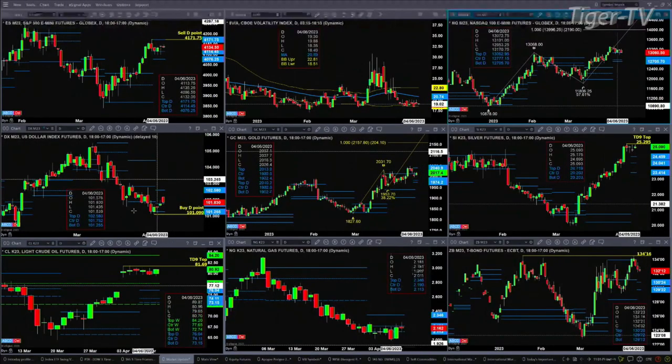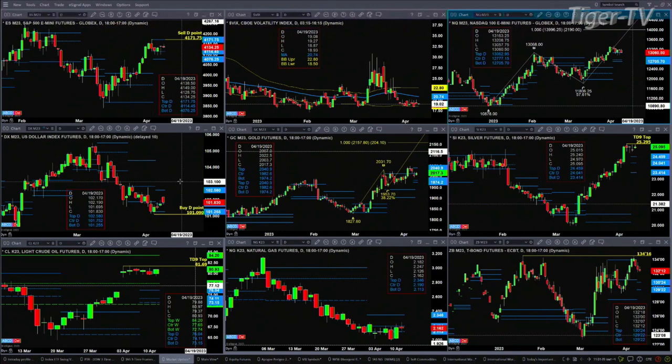If we take a look at the U.S. dollar index, it's consolidated inside its daily profile. That's a bullish structured profile. And they closed today above 101.75. We're at 101.83 right now. That would really suggest a move up to 102.58.